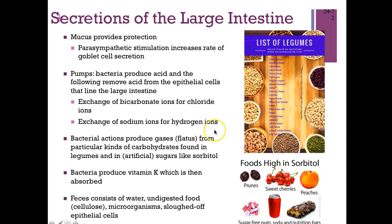We'll also see that bacterial actions will produce gases from specific types of carbs that are found in legumes and also in artificial sugars like sorbitol. So I've pictured for you some foods that are high in sorbitol. And bacteria are also going to produce vitamin K, which is then absorbed. And our feces is made up of water, undigested foods such as cellulose from plants, microorganisms, or sloughed off epithelial cells.